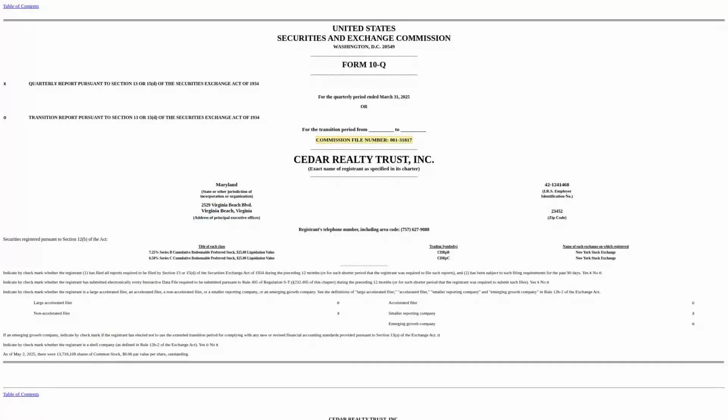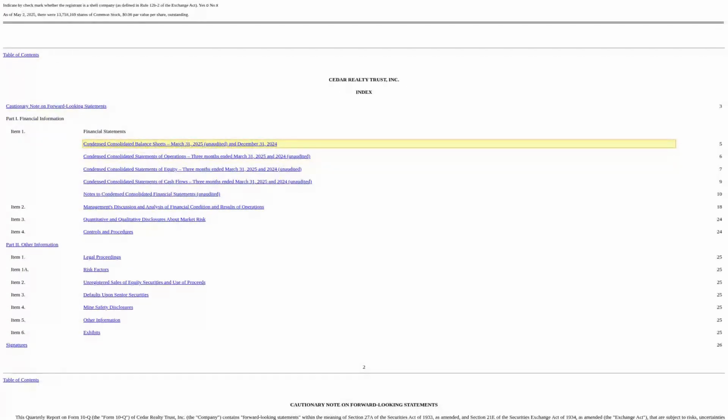Now on to the nitty-gritty. This is a Form 10Q, which is a quarterly report companies file with the Securities and Exchange Commission, or SEC. It's like a report card giving investors an update on how things are going. This one covers the period ending March 31, 2025. Let's dive into the numbers starting with the balance sheet.